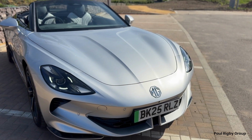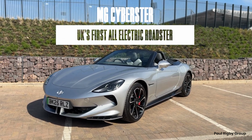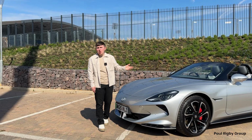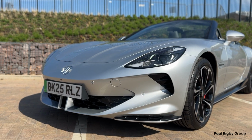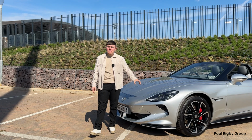Because the Cyberster is a one-of-a-kind EV, it's the UK's first all-electric roadster, and I think it's quite apt that MG are the first ones to achieve that very impressive milestone. And to be first in anything, you kind of have to be the best, and this car very much is.